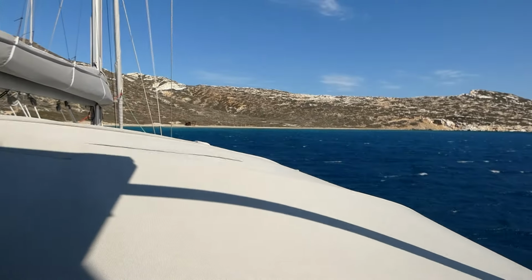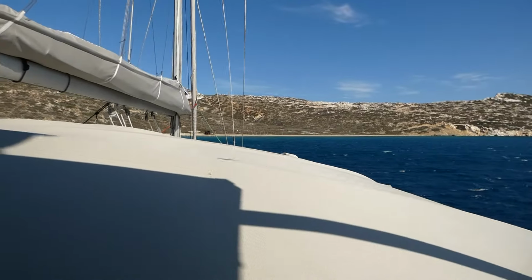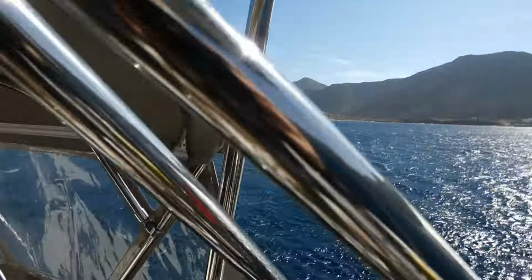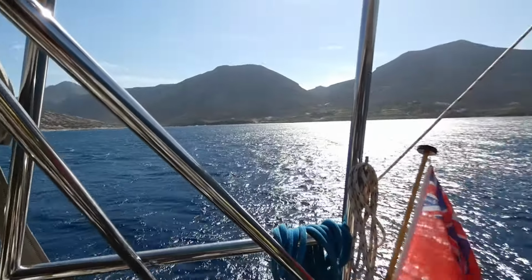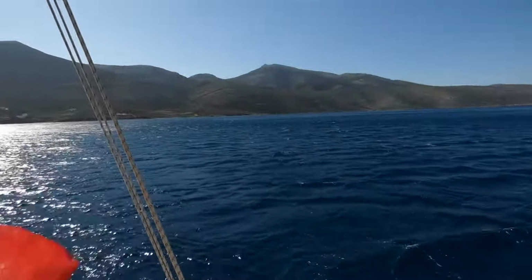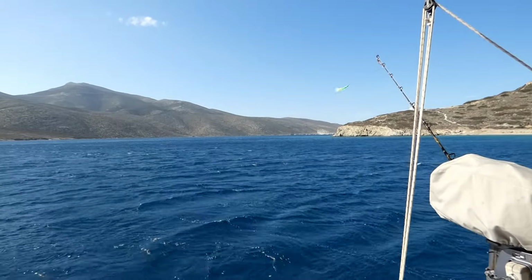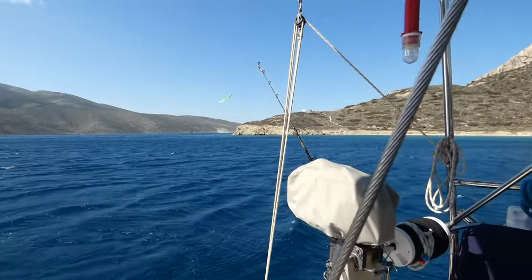but it's a beautiful anchorage, lovely sandy beach, nothing here at all. But the good news is that it's very sheltered from the swell and the waves. So yes, we've got the wind, but we don't have any movement on the boat.